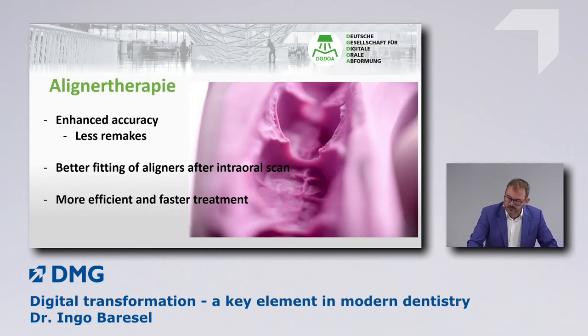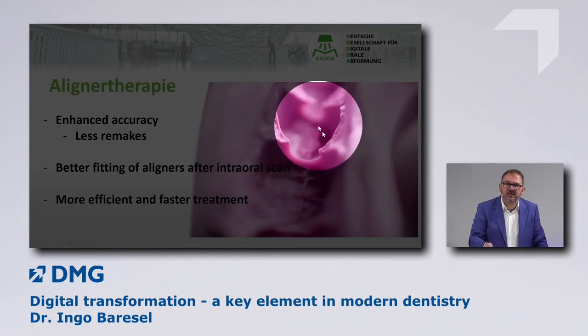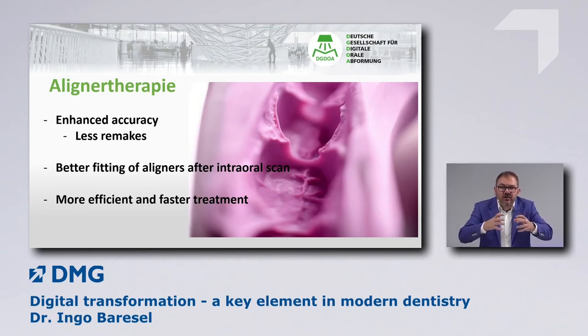And why? Because with analog impressions, you always have those cutouts in the proximal region, which you don't have when you're scanning, because your intraoral scanner is getting deeper in between these proximal contacts. So you have a more efficient and a faster treatment, because the aligner is grabbing around the teeth better than it does with analog impressions.